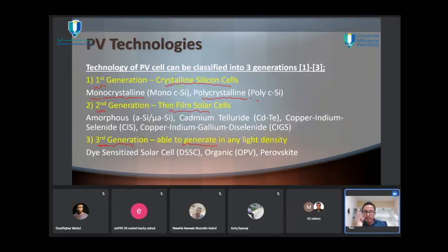It possibly can generate energy in any light density condition. In any light condition, as soon as you have the intensity or the illuminance, regardless whether it comes from the lightings, the LED bulb, the sunlight originally, or indoor lighting, it still can absorb energy and produce current. Even if it's not much, it's now rapidly and aggressively researched by many research teams.